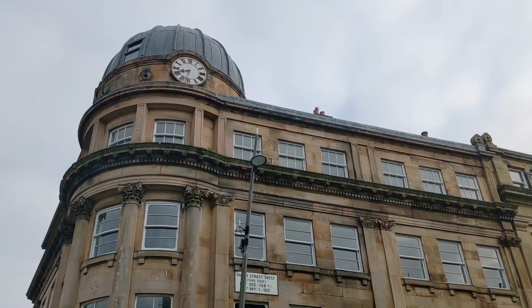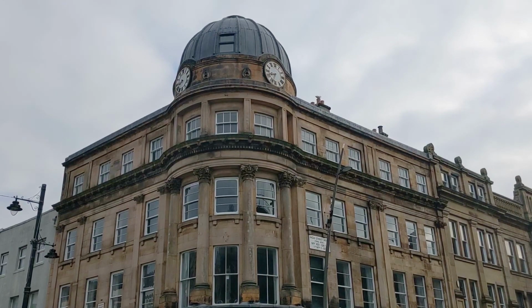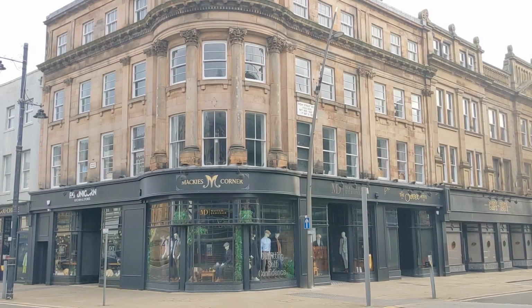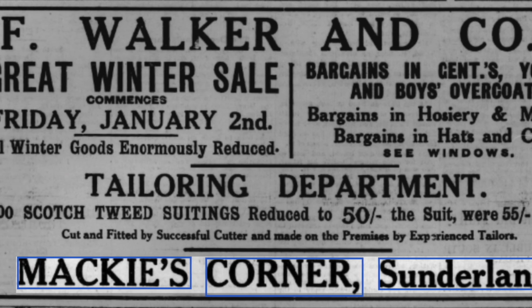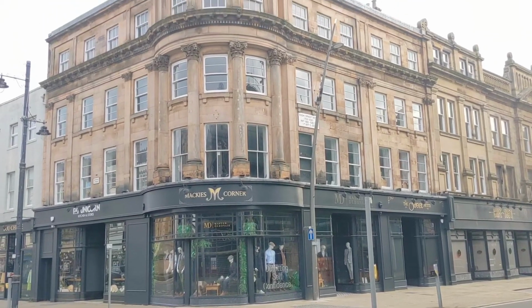One of the first tenants was Robert Mackie, a silk hat maker who had the corner shop immediately below the dome. People would flock to his windows to watch his employees make intricate bell toppers, and this started the idea of meeting at the shop before engaging in shopping with friends. Shortly after, in 1855, a public clock was suggested to be put on the dome, and was soon to become part of a Sunderland tradition.